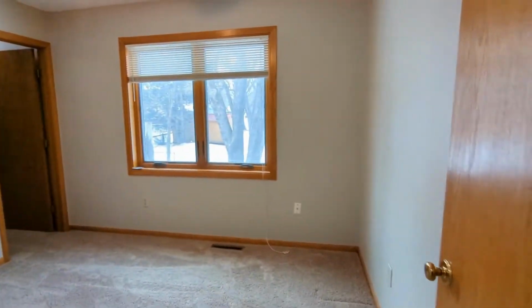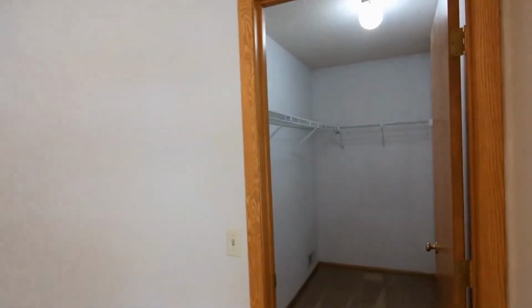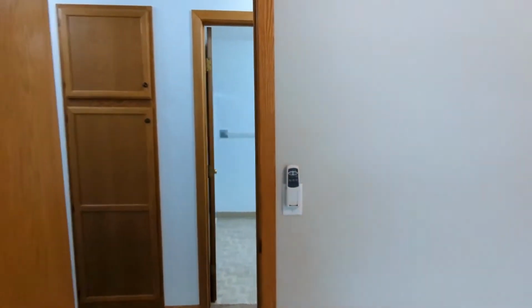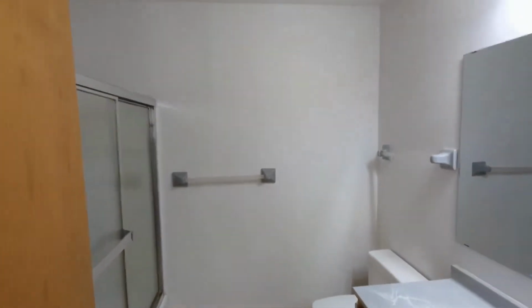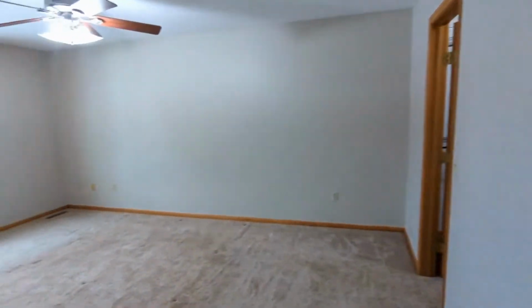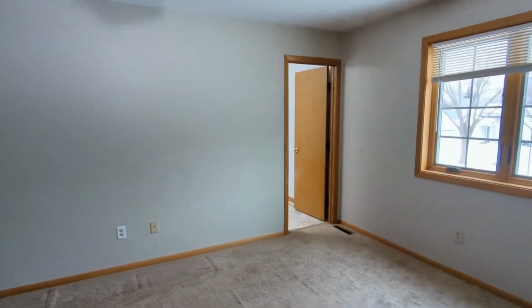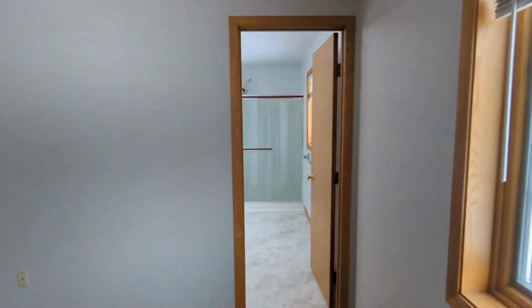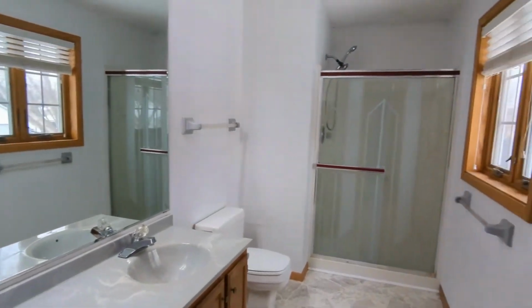The third bedroom has a walk-in closet. There is a well-appointed hall bath. The master bedroom includes an ensuite bath and a walk-in closet. The master bathroom has dual sinks and a shower.